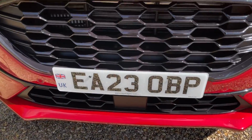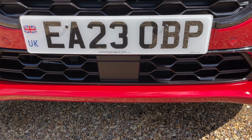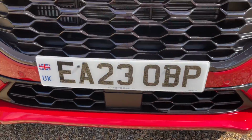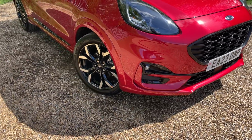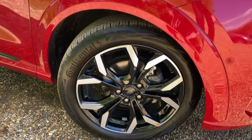Underneath the number plate there, that little dull black bit is a front-facing radar, and this is responsible for some of the driver assistance pack, such as pre-collision assist. A lovely driver assistance pack on this one, and I shall cover it in its entirety once we're inside the vehicle in a moment. Back down to earth now, and we can have a look at these beautiful alloy wheels.